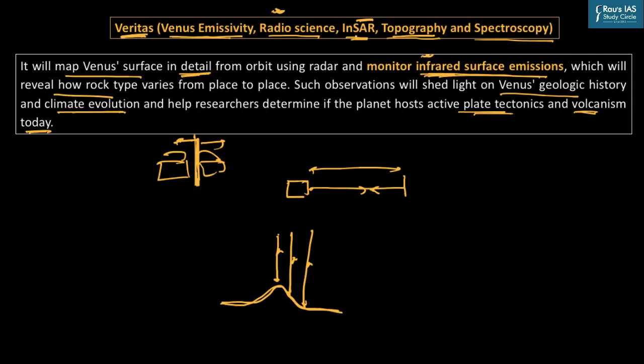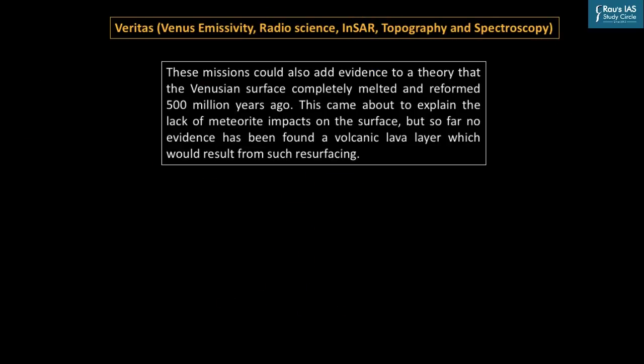Synthetic aperture radar actually is used for high resolution. Since the atmosphere is thick and temperature is high, a normal radar system will not work here, because the radiation that goes back will change in wavelength because of the high temperature. So there will be a problem with the resolution of your mapping. To overcome that, a very strong synthetic aperture radar system is used. These missions, apart from many other things, will also help us to understand the Venusian surface. So we will understand whether it completely melted and reformed some 500 million years ago, according to a theory which should explain the absence of craters on the surface of Venus.